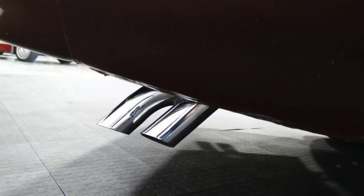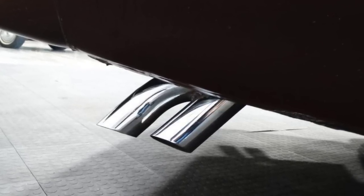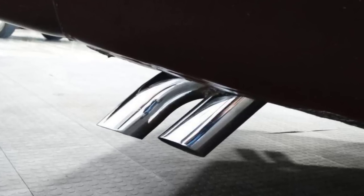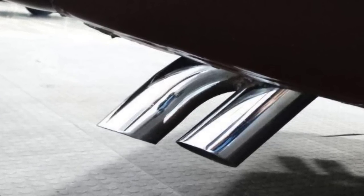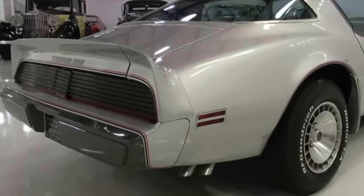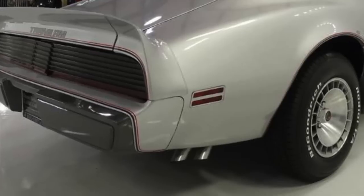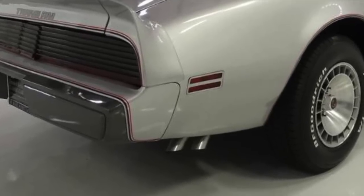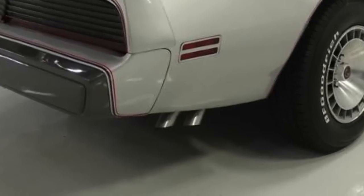Pontiac revived the 1964 to 1965 GTO's dual exhaust tip design for the Trans Am. These chrome exhaust tips gave the Trans Am a truly muscle car look, with the chrome splitter exhaust tips below the rear quarter panels behind each rear wheel. The end result was another unique touch, which added to the Trans Am's fantastic exterior design.